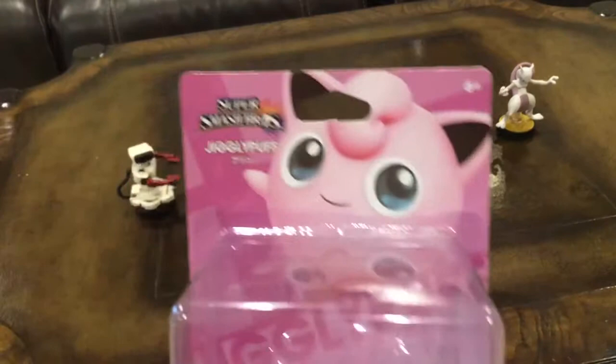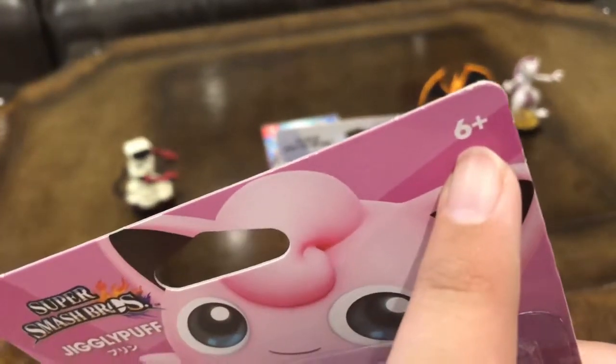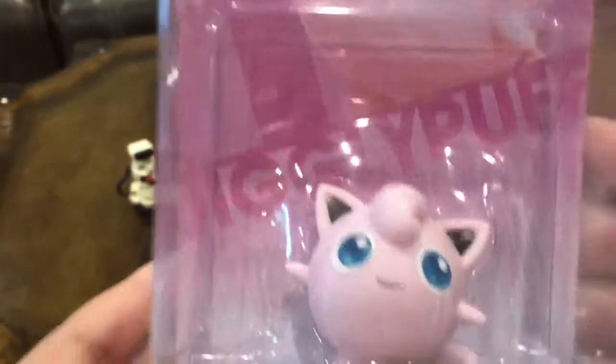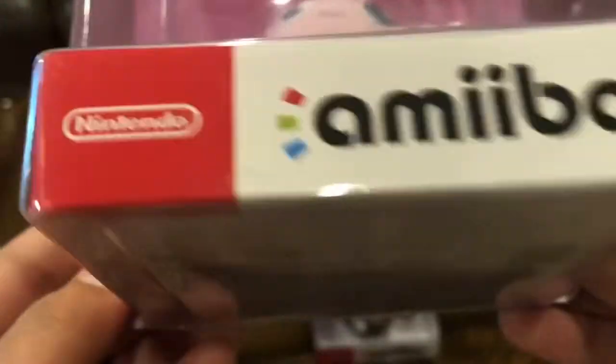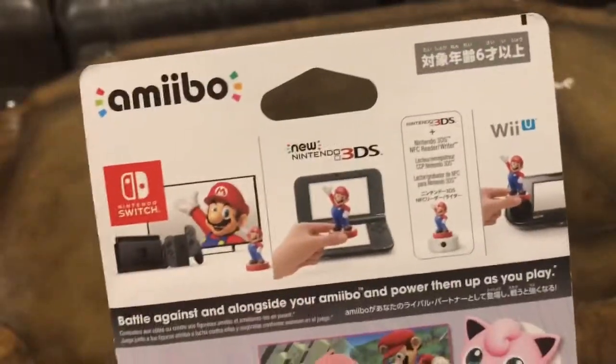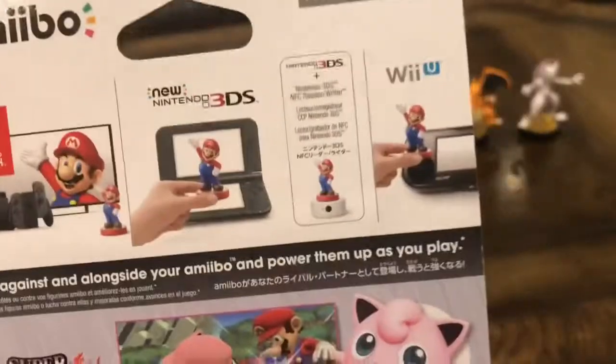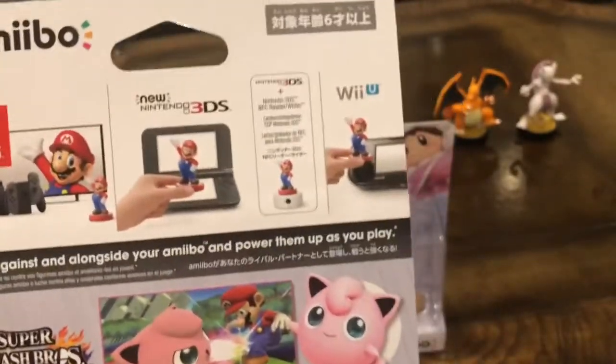Let's get a look at the box of Jigglypuff. So here we have the logo. The age 6 and up, looking at you 5-year-olds. A Jigglypuff logo, her name, the picture of Jigglypuff. The amiibo, of course. Amiibo and Nintendo logo. The amiibo, the Japanese stuff, Nintendo Switch. This is Mario, not Jigglypuff. I've made this joke before. Nintendo 3DS new, this time with Mario again, and the Wii U. Of course, it's pushed to the side because nobody loves the Wii U anymore. Am I right, Switch boys?